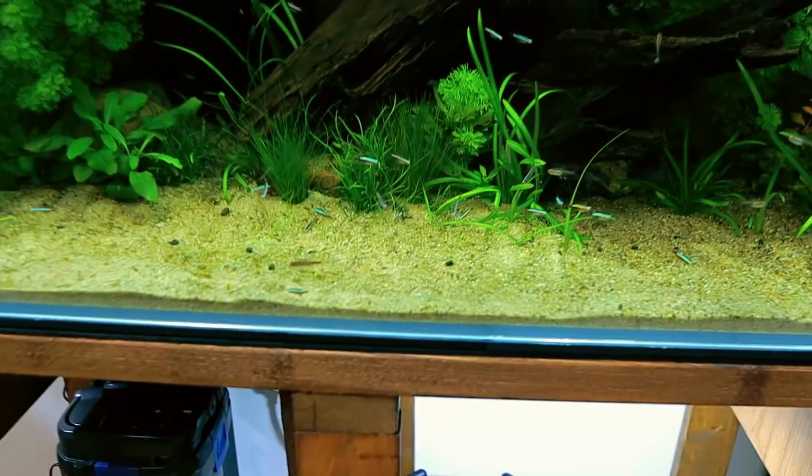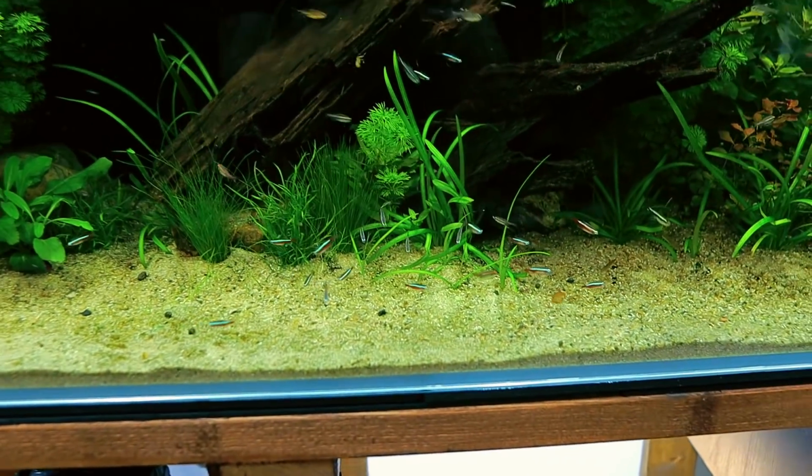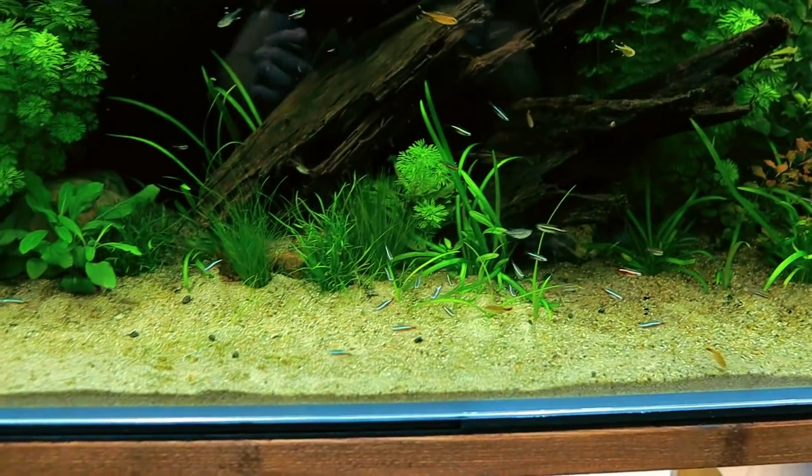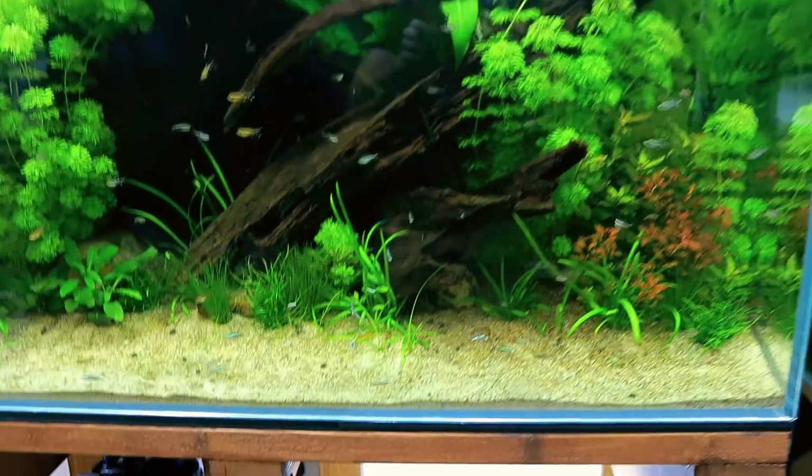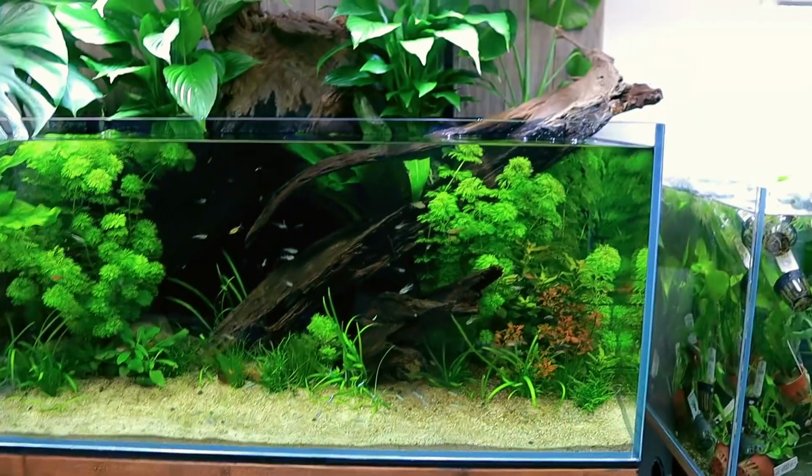Oh yes, straight away. See, this is why Cardinals are awesome. They will stick together. Now, they're nowhere near as bright as they're going to be. So let's just come away from them for a minute and put our other fish in, and then we can come back to all of them at the end as well. So next fish, let's go.